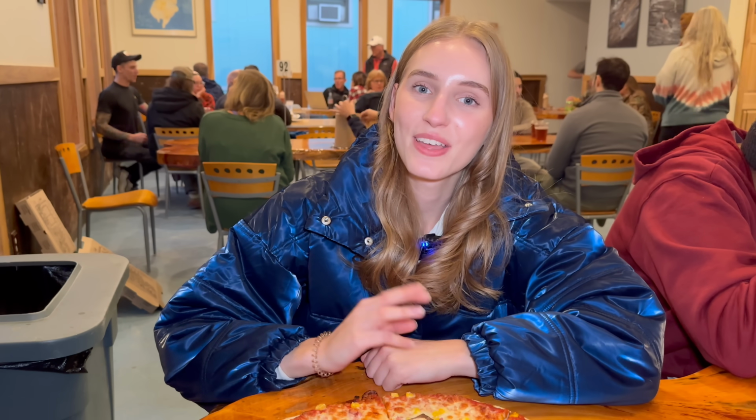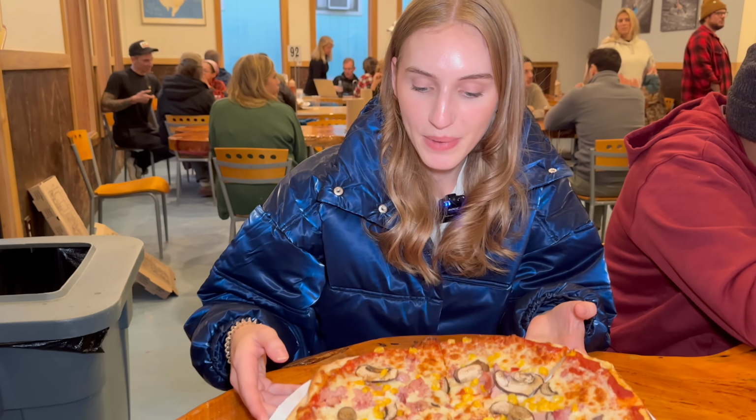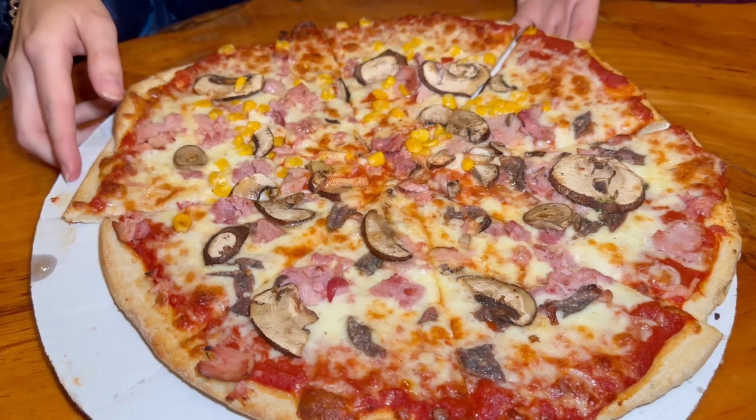Right now, I'm inside the third best pizza place in the United States. Well, that's what the locals say, so we'll see how good it is. So right now, I'm going to eat my pizza. I got my pizza with corn, ham, and mushrooms.